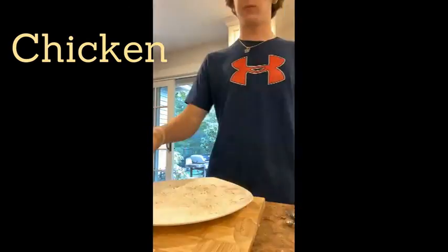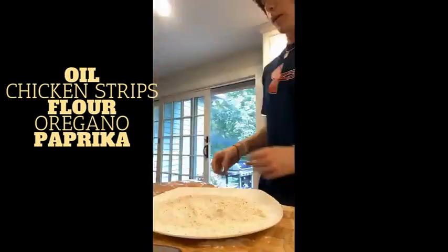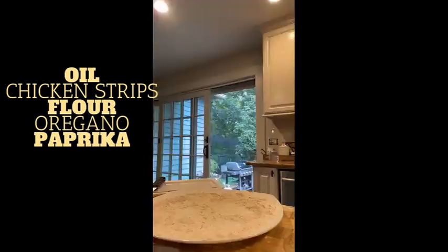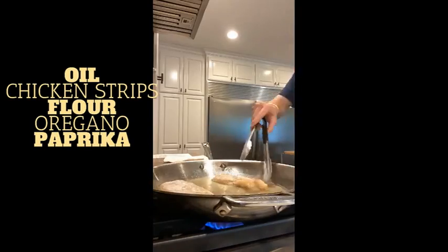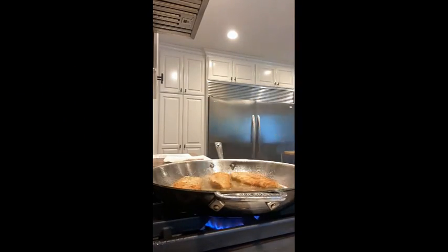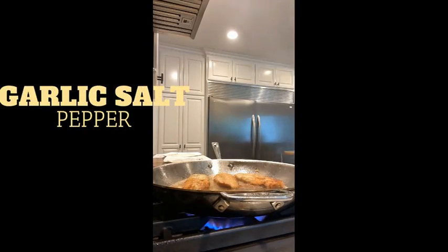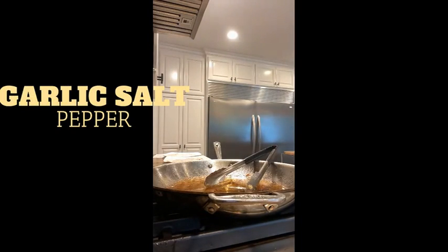For the entree, I made fried chicken. The ingredients were flour, oregano, paprika, oil, chicken strips, garlic, salt, and pepper. I pan fried the chicken instead of deep frying and baking the chicken for time saving and because I didn't have a fryer. Chicken was a very common meat choice during the 1800s because of its efficiency to produce and cheap costs, which allowed the upper, middle, and some parts of the poor classes to cook.